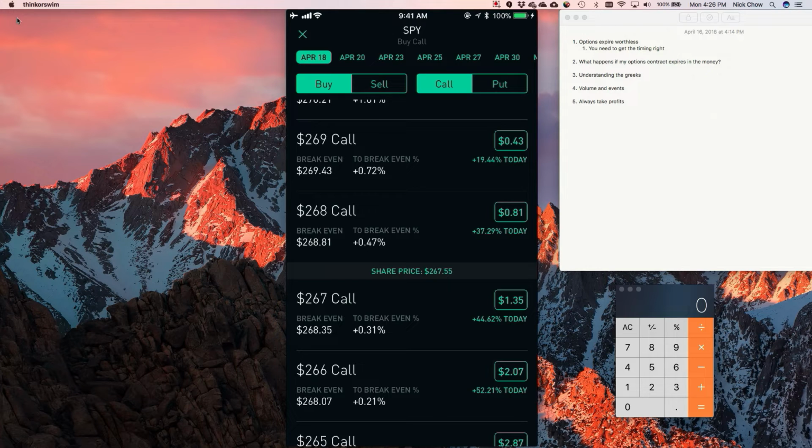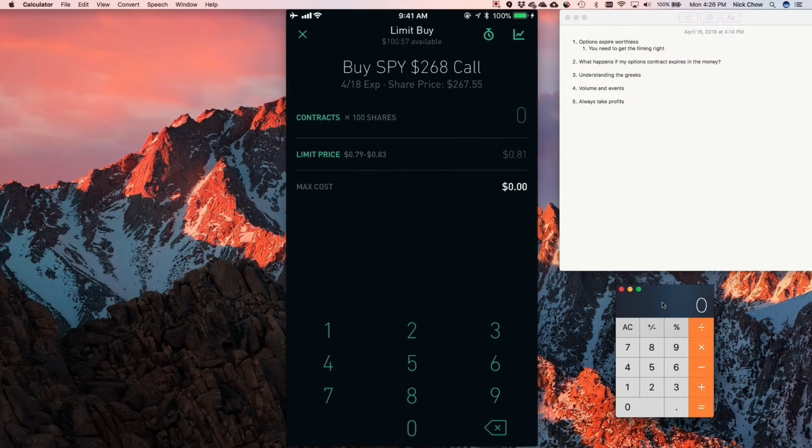Now the other question I had was, what happens if my contract expires in the money? Typically, let's say this 268 call above is above 268 and I forget about it. That contract exercises, and when you exercise a contract, that means you have to buy 100 shares of that stock. So in this case, SPY, see the contract, it's 100 shares here. I'll do this little math here, 268 times 100. So I'm going to need $26,800 in my account on expiration to purchase these shares.